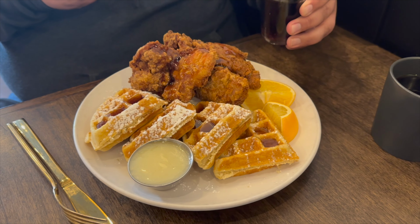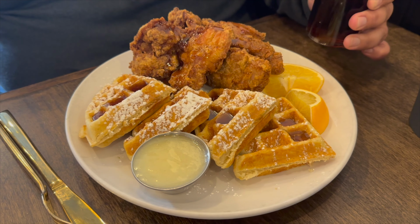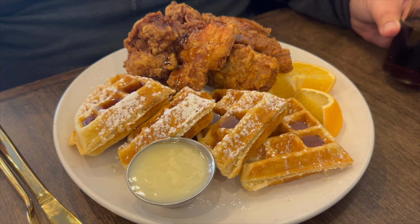Station 22 in Provo, Utah. Breakfast was incredible, guys.